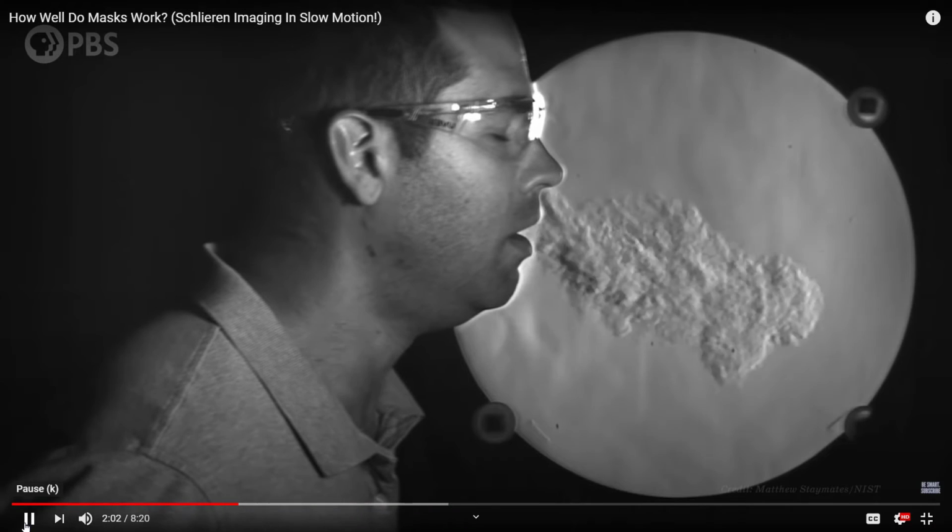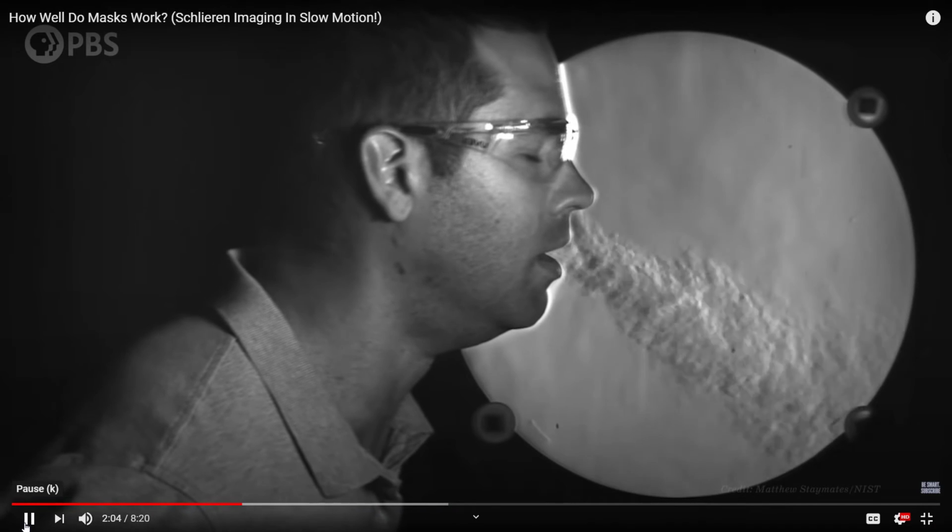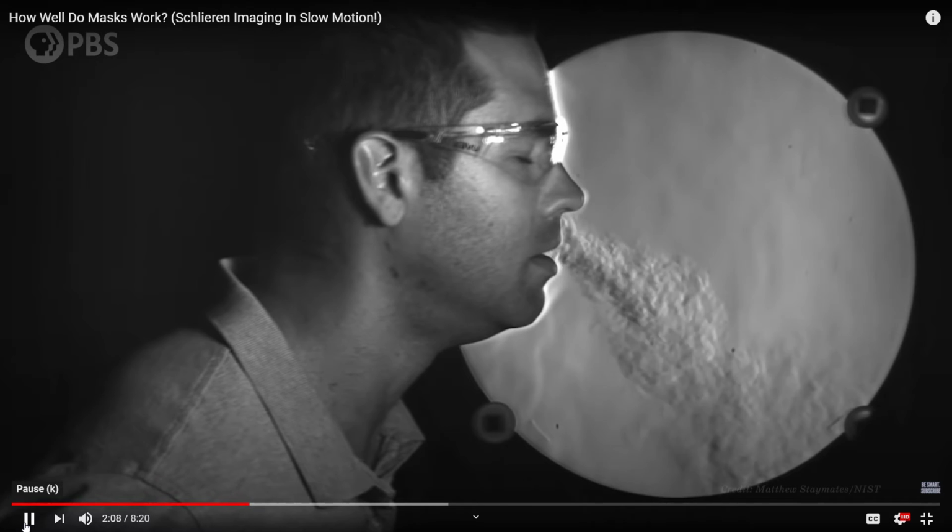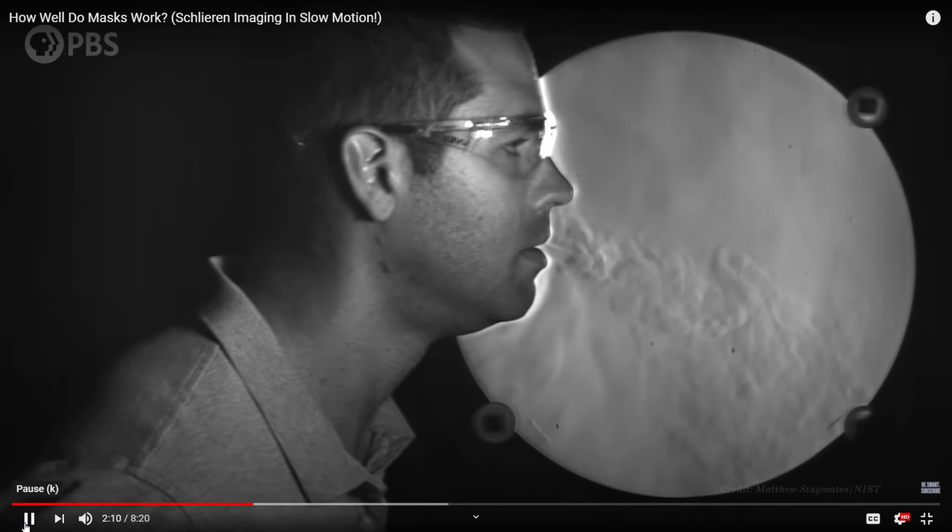Now, it's important to remember that we can't see viral particles in these images. They're too small. But the viruses are carried on that breath just like a river carries fish. In fact, an individual viral particle is smaller than the weave of most fabrics. So why does this work? Well, masks help in two interesting ways.